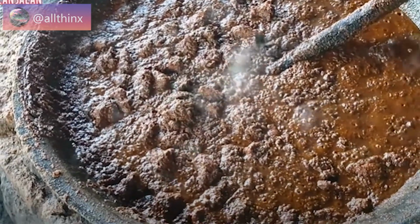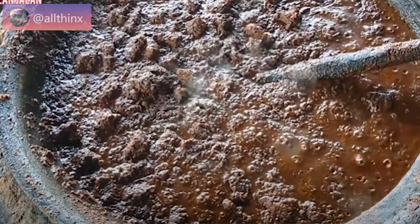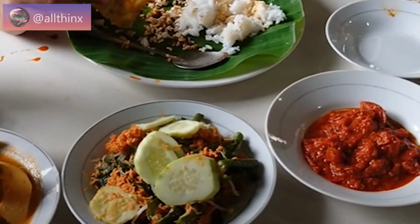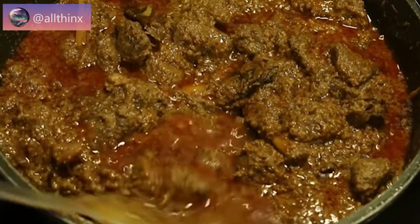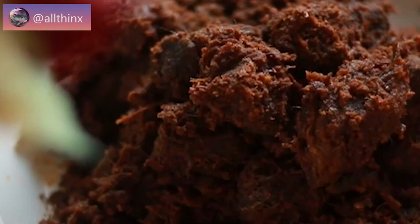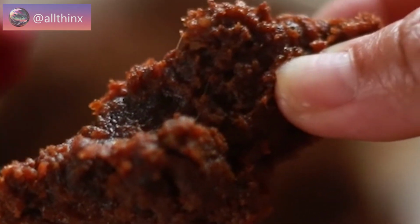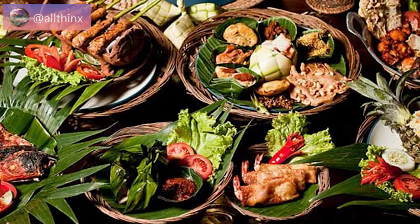Despite its popularity, rendang remains a dish that is best enjoyed fresh, and it is important to properly store and handle the dish to ensure its safety and quality. Leftovers should be refrigerated promptly and consumed within a few days, or frozen for longer-term storage. With its complex flavors and impressive durability, rendang is a dish that truly embodies the rich culinary traditions of Indonesia.